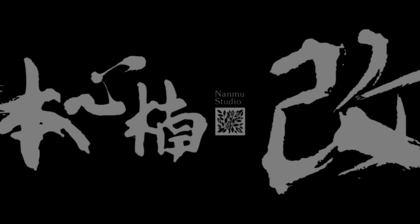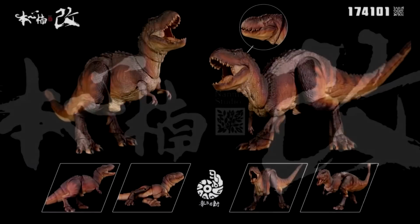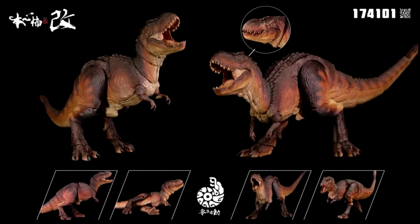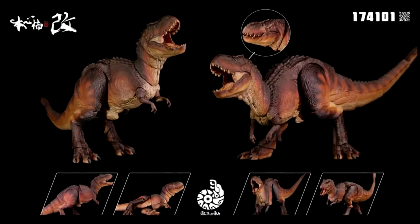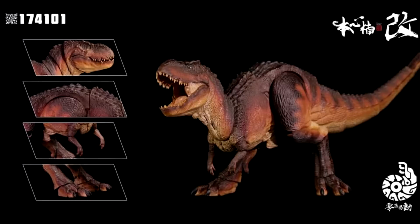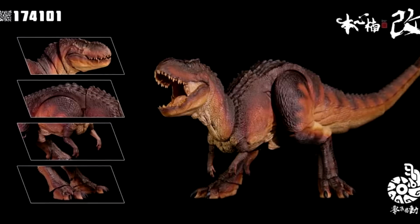On top of that, I just wanted to let you guys know that the pre-order is officially available for the upcoming Nanmu Super Articulated Smart Series T-Rex, and we also have images of these figures, again really showing off the two different paint schemes, one of which is the classic kind of T-Rex look, the other one is the same sort of coloration like we had previously, but it's a little bit different at the same time.